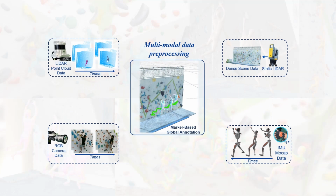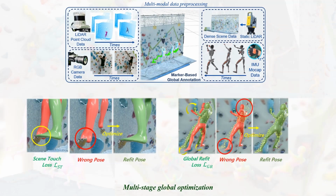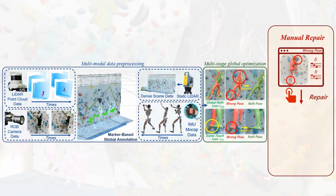The annotation pipeline is important for high-quality datasets. In the multimodal data pre-processing stage, we register the LiDAR point cloud with a high-precision scan scene. Then we transform each modality's data into world coordinates and perform frame-level calibration between RGB, LiDAR, and IMU. In the global optimization stage, we apply two main losses to achieve accurate and natural human motion data consistent with the scene. The global refit loss promotes precise global alignment between the SMPL model and the point clouds. And the scene touch loss prevents unrealistic intersections between the SMPL model and the scene mesh by measuring the penetration depth between the vertices.